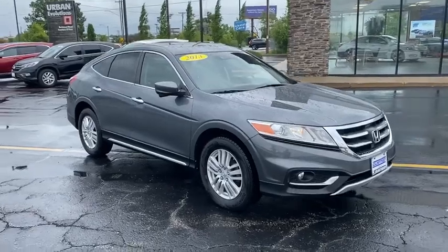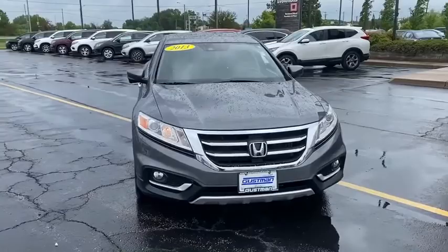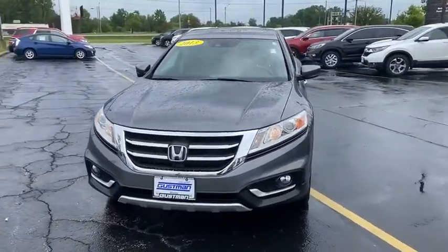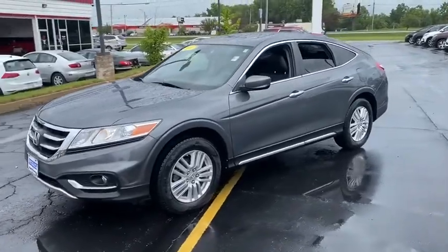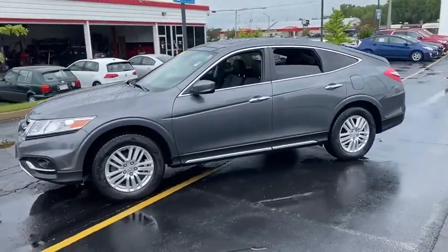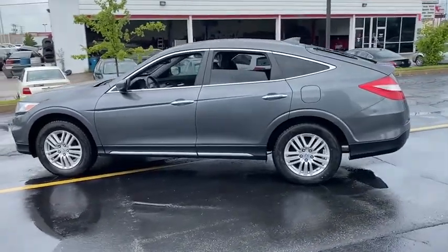Looking for the right vehicle? Check out the 2013 Honda Accord Crosstour. Versatility. Is it a sports car? Or pack it full of gear and it becomes an SUV? Accord Crosstour. This vehicle has less than 55,000 miles. Here are some of this vehicle's great options.